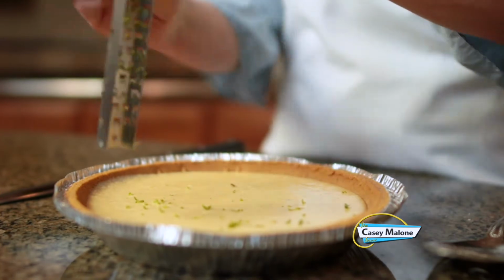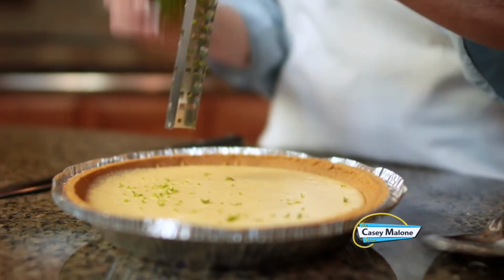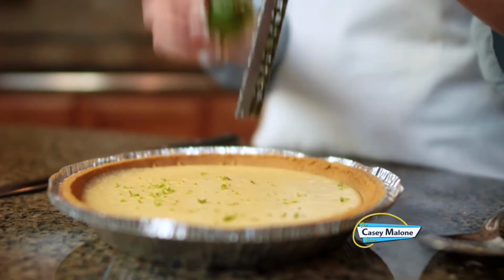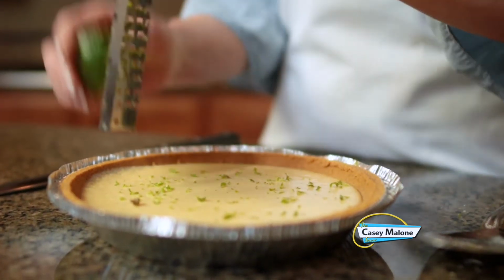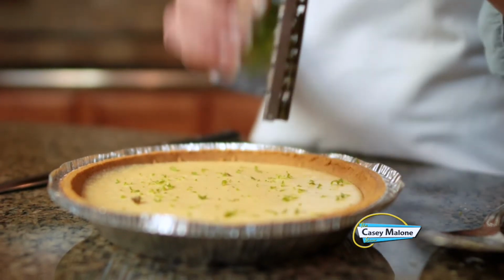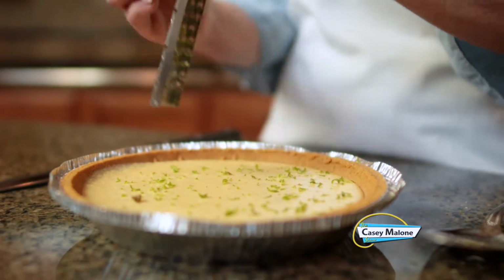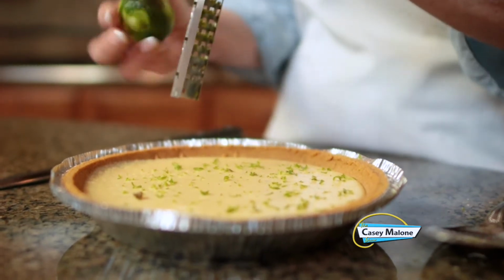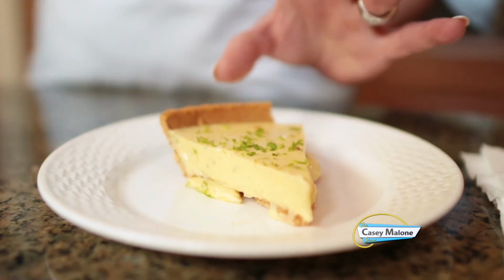And then prior to serving, take your other key lime and grate the entire outside of it on top of the pie. Isn't that a beautiful presentation? Now look at how beautiful and fresh this pie is.